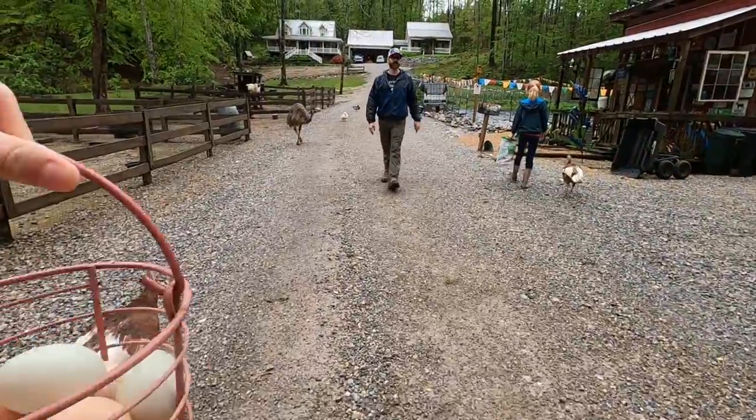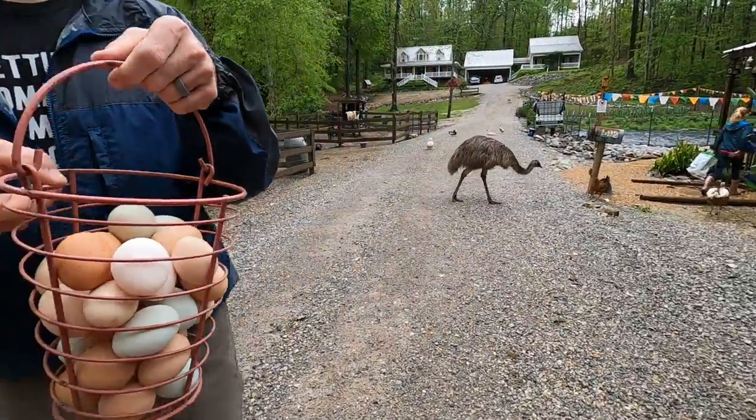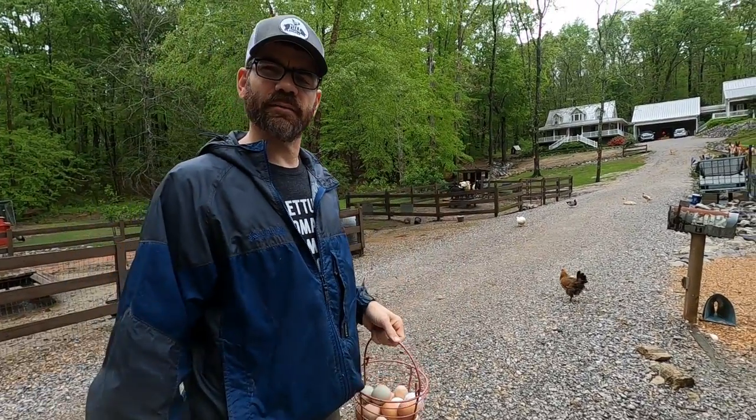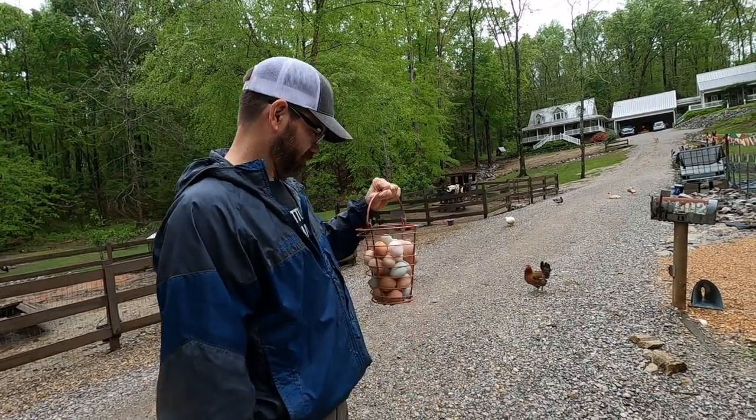All right, guess how many eggs we gathered. Oh, gosh. Take a guess. 26. 32. Oh, wow. And two duck eggs. One of them was in a nesting box. A duck egg was in a nesting box. Yeah, it's a mystery as to how she got in there, but hey, we'll take it.